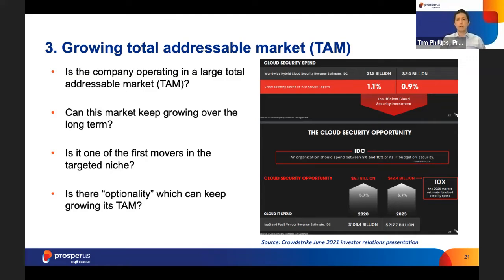So this is CrowdStrike's own estimate using IDC data. And you can see that the spend for IT security is just way below what it should be. And they're seeing that IT spend for cybersecurity, or for cloud security, will go up. So the opportunity there, as outlined by IDC, is that right now way too many companies are spending too little on cybersecurity, and there's obviously a massive demand for it, and IT budgets in future will reflect that. So you're seeing what is the scale of that opportunity, and can it keep growing over the long term?